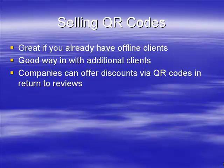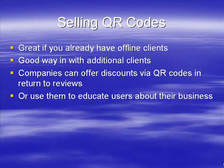Companies can offer discounts, coupons, all of this and more via QR codes, and they can get reviews back. When people are buying a service online, they often look for reviews. Google Places in particular supports reviews and will show reviews of products, services and companies. So you can use these QR codes to get some positive reviews on there, so that when people are trying to decide which company to go for, they will go for the company you're selling to because they've got so many positive reviews. So it's a very, very powerful way of doing this.